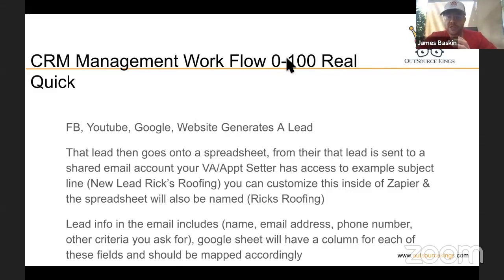So the lead goes into a spreadsheet. From there, that lead is sent to a shared email account. You can turn on push notifications on your employee's computer, and so that way it comes across their screen. I just had a push notification come across my screen right now. And so that way they're notified that a new lead is in. Your VA, ISA, your appointment setter has access to the spreadsheet.